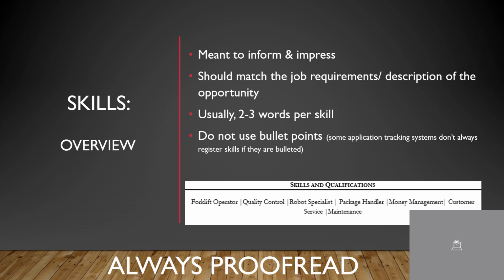So just like all the other sections of your resume, the skills section is meant to inform, but it's also meant to impress upon the job that you're trying to get into. It's just to impress people that you can do what you say you can do. The skills section can often take care of impressing potential employers more so than any other section that you have in your resume. This section gives you a chance to focus on your abilities and what really sets you apart from other applicants. The skills you choose to highlight on your resume should match the job requirements or the descriptions of the position you're applying for. So don't be afraid to tweak your resume to fit whatever opportunity you're trying to get into.